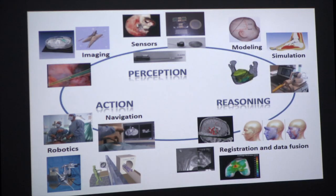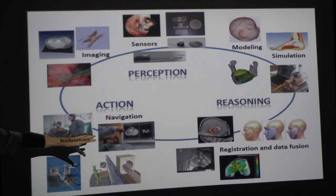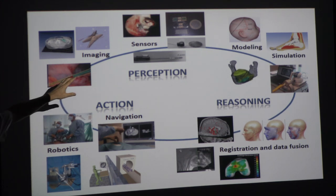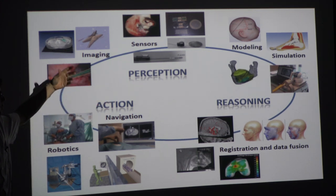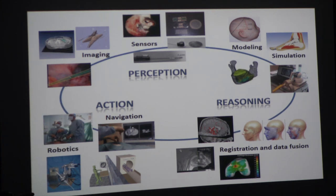But the main idea of the team, I mean, the main target is try to provide some tools for surgeon during surgery, and mostly common as medical robotics, but it's larger than that. And to design this kind of tool, we need to also to better perceive the reality of the patient, so to propose some new sensors and new imaging modality to try to better perceive the pathology.